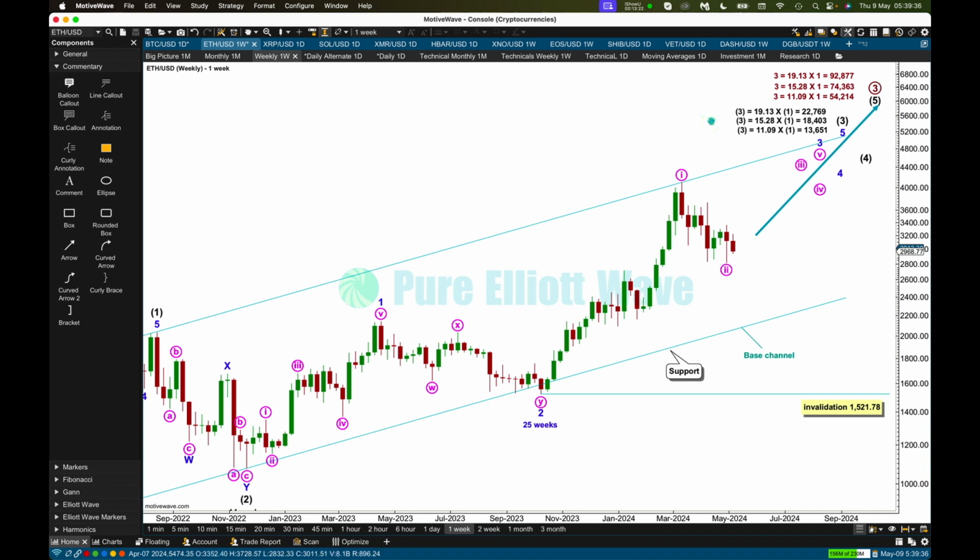People have had a problem with the ballpark figures for cycle and primary degree. I'm going to discard the ballpark figures for cycle wave 3, and we're not going to calculate anything for cycle 3 until primary 3 and 4 are complete. These ballpark figures, the first number, 19.13, is not a Fibonacci ratio. That's the length of primary 3 to primary 1 within cycle 1.